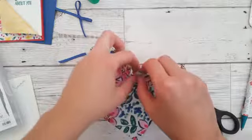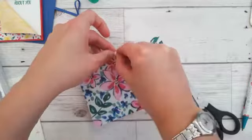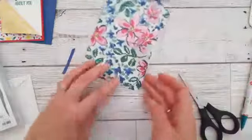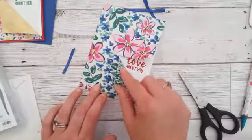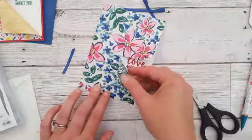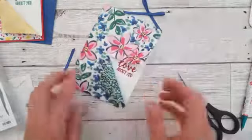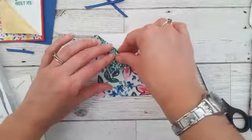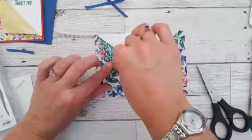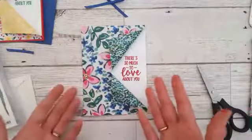I'm not sure why. Okay, so we'll peel off our dimensionals, and then holding the corner, you just peel it back. And what you want is, you don't want a crease here. That's why I didn't score it, because I want it to be like it's just been peeled back. Okay, and again with the dimensionals, you've got a little bit of wiggle room to get it exactly as you want it. There you go, look at that.